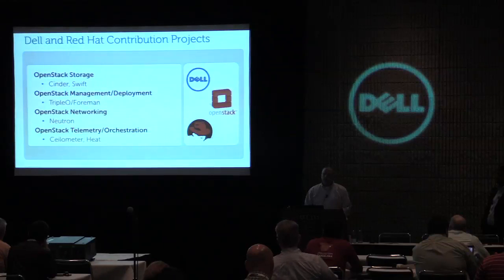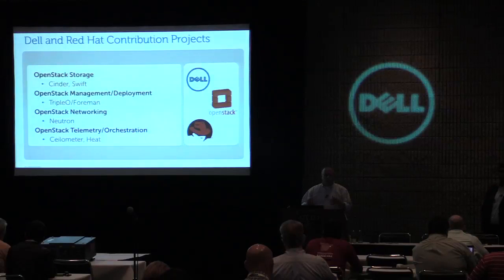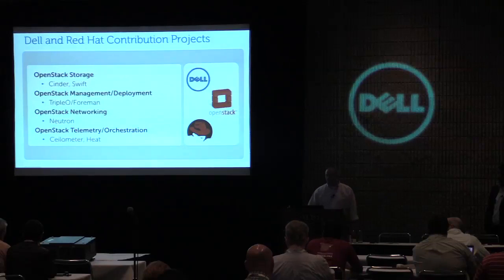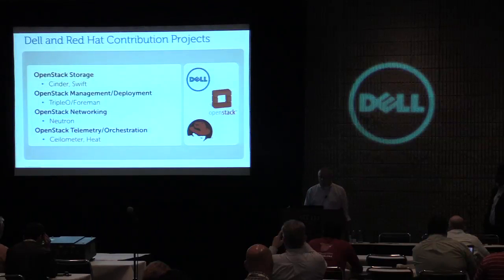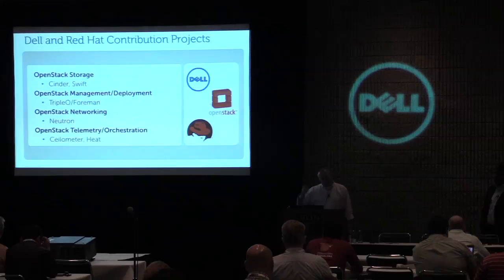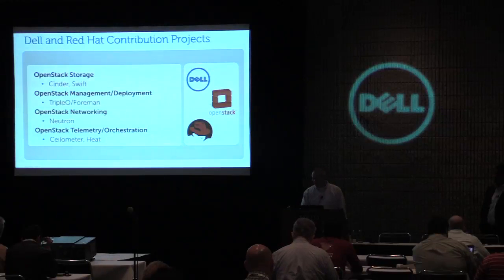When you see the Foreman capability in Red Hat's Enterprise Linux OpenStack Platform 5, which will come out late June, early July, that's the commercial subscription version that we make available after doing quality engineering and bug fixing. You'll see how much easier we've made it to install and provision the initial cloud resources across compute, storage, and networking. Certainly collaborating on networking, Dell has a strong networking product line. You'll learn more about that from Joseph in a minute about what's included in these solution building blocks. And then also OpenStack telemetry and orchestration with Ceilometer and Heat.